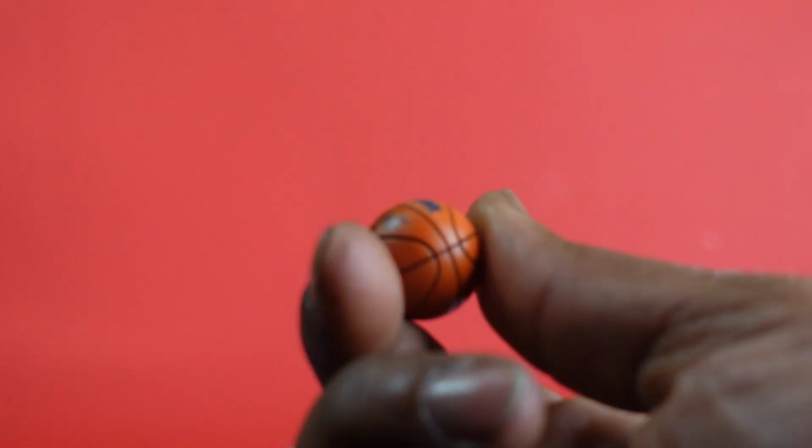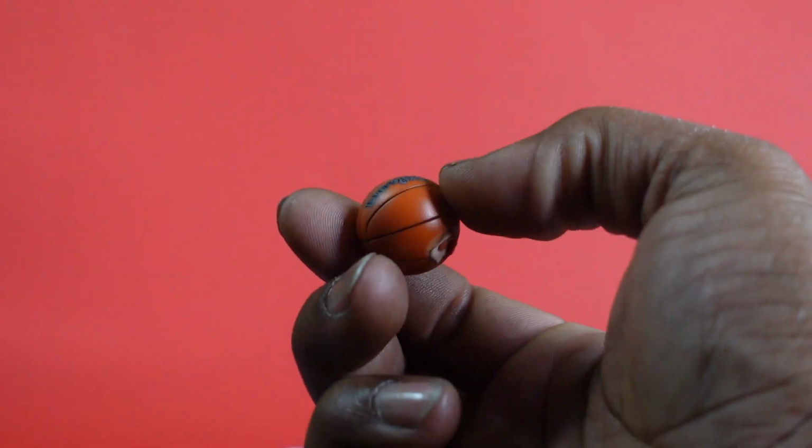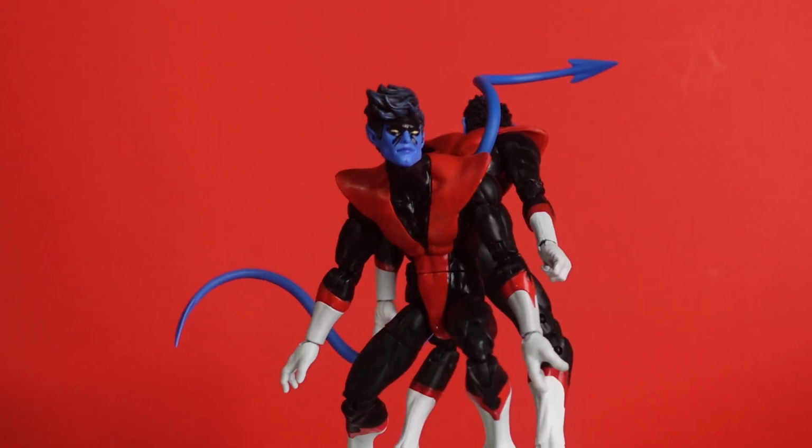They also come with a cool basketball accessory. You see right here, the ball feels really good. I actually sawed this off out of one of the guy's hands, and you see there's a peg. I kept the peg in it. More like this blue sticky tack will go there, but it had a hand attached to it, man. But the basketball on these guys feels great. Drop the rock. Next up, we got my boy Nightcrawler.